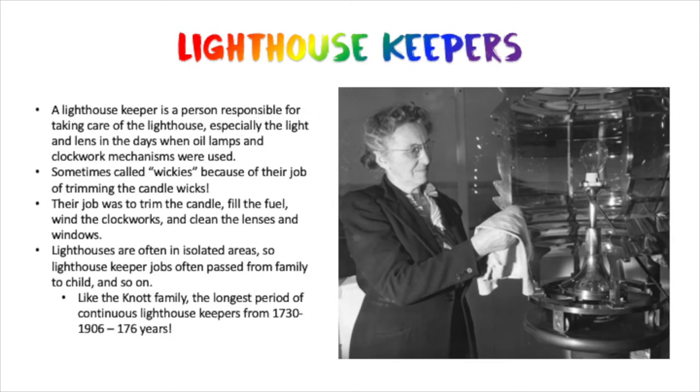The lighthouse keepers were responsible for taking care of the lighthouse, especially the light and lens, in the days when oil lamps and clockwork mechanisms were used. Lighthouse keepers were sometimes called wickies because of their job trimming the candle wicks. Their job was to trim the candles, fill the fuel, wind the clockworks, and clean the lenses and windows.